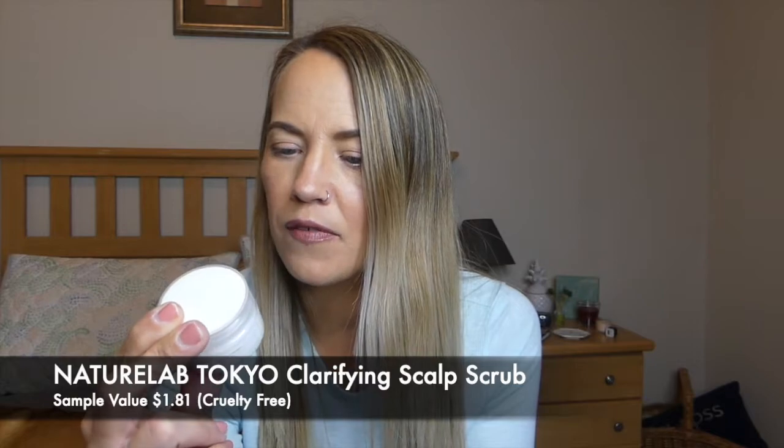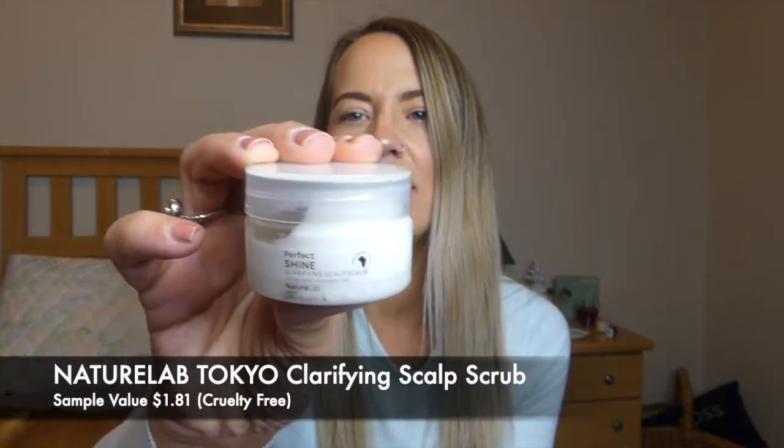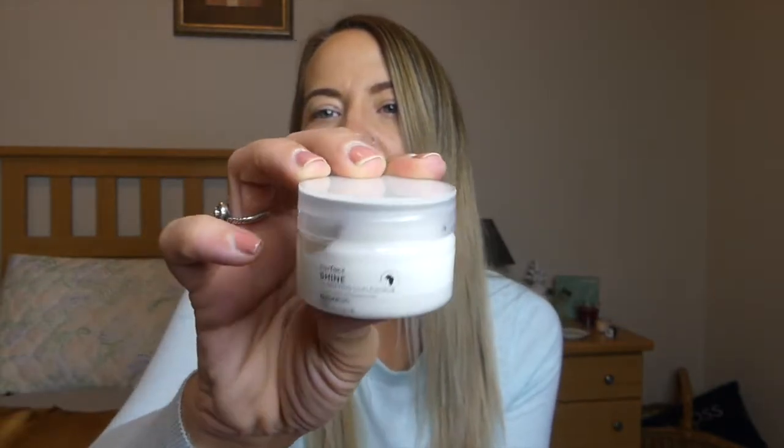Okay, let's see. The next thing, let's pull up this. I'm pretty sure I've gotten this before. This is from Nature Lab Tokyo. This is the Perfect Shine Clarifying Scalp Scrub, color safe, paraben free. This is cruelty free. Not sure if you can even see the packaging on this. I've tried this. I'm just not really somebody who scrubs their scalp. It's just not a thing I do. So I'm probably just going to pass this along to somebody else.